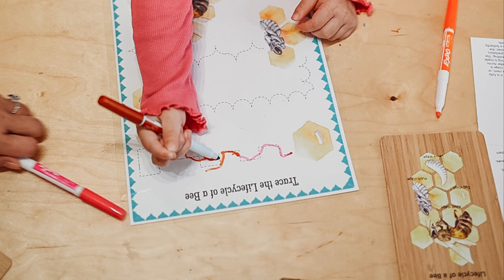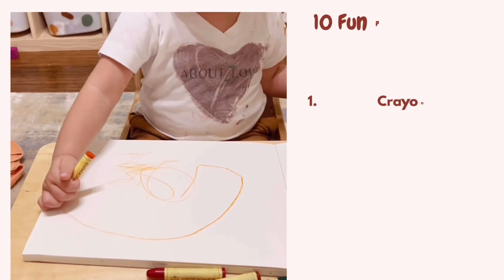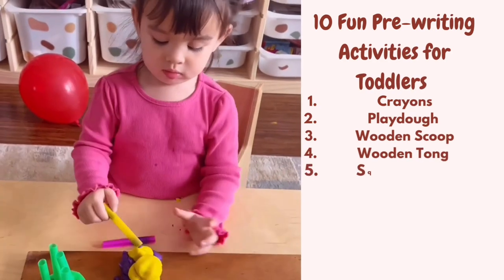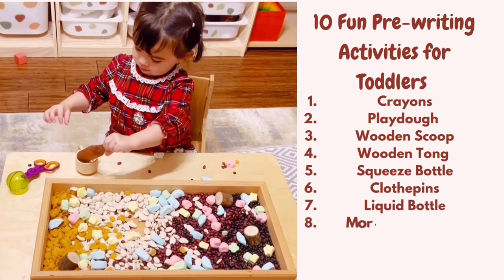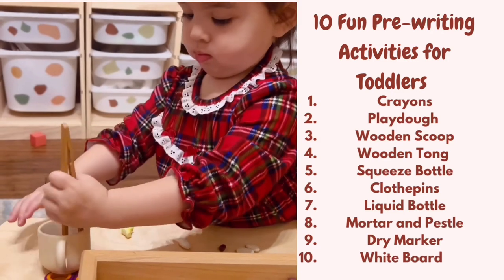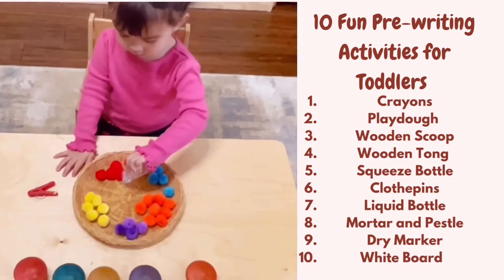Skills in writing do not happen overnight. It is simply developing fine motor skills, which can be achieved mostly through play. Now here are 10 activities that can be done at home: crayons, Play-Doh, wooden scoop, wooden tong, squeeze bottle, clothespins, liquid dropper, mortar and pestle, dry marker, and whiteboard.